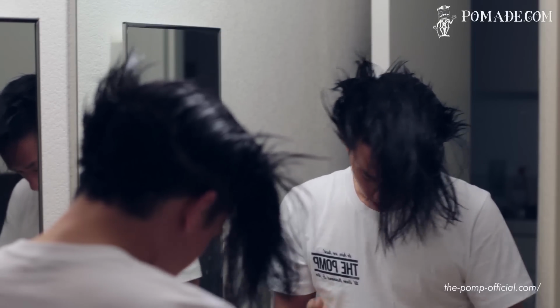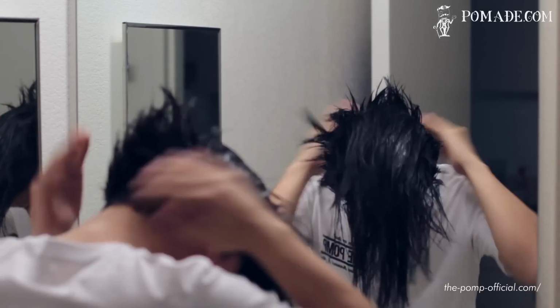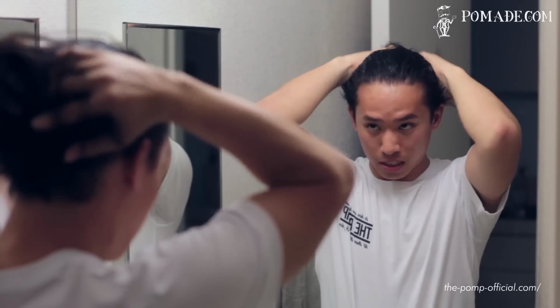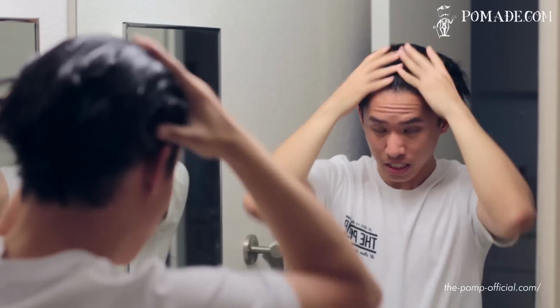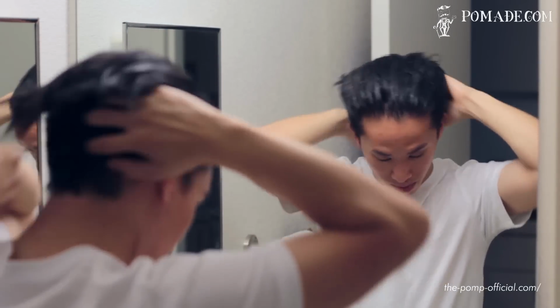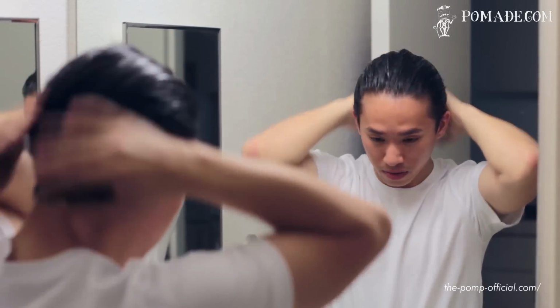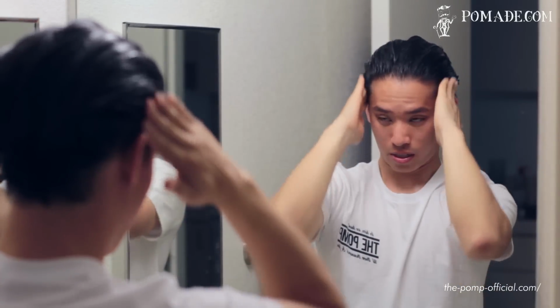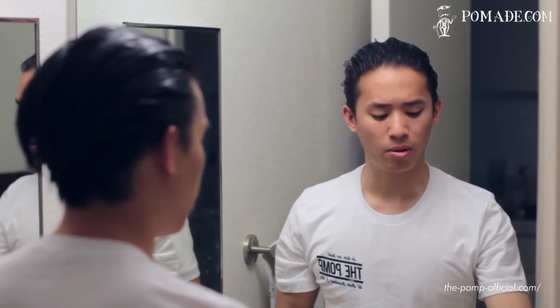But another thought that came into my head before was that, to be perfectly honest, the fact that it's difficult to apply, that it has this kind of texture to it, may make it easier for those of you with thick hair to style with. Because for me, something rough like this just makes it more difficult. It makes it a little more painful for me to apply to my hair.